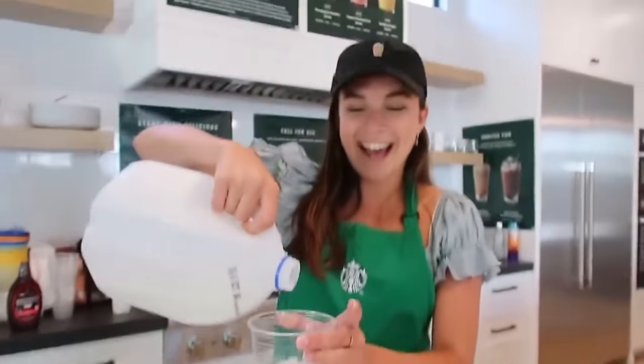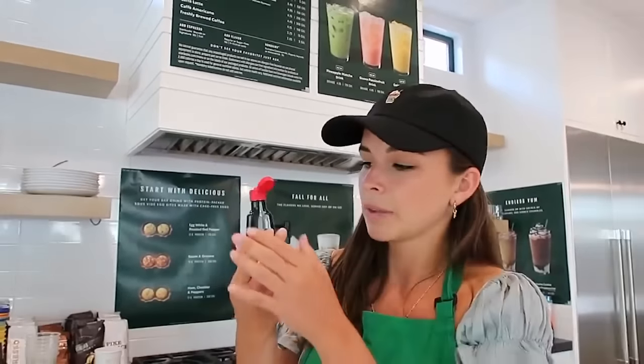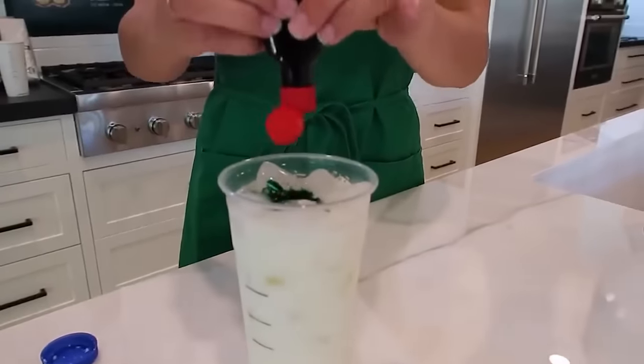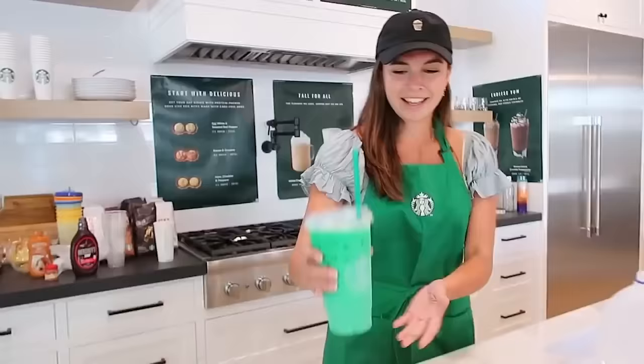Whoa. Then what you do is you take this, may look like green food coloring, but... Wait, that is green food coloring. No. It's green tea matcha flavoring. No, it's not. Anyways. Oh wow. Oh wait, that is a beautiful drink. Thank you so much. And cheers to that.